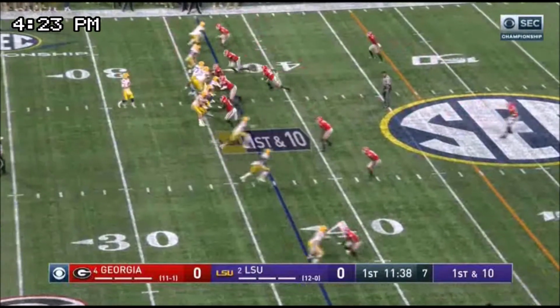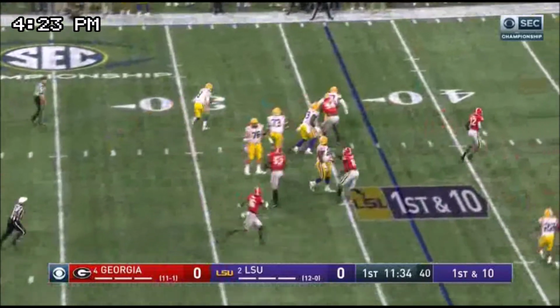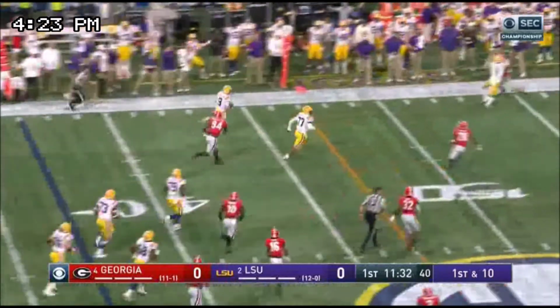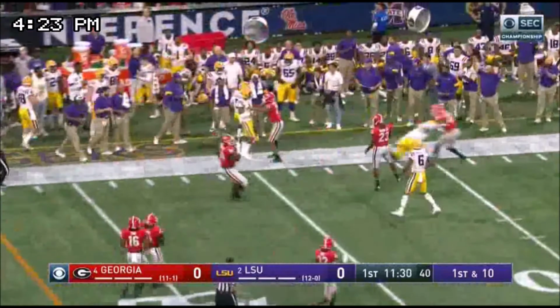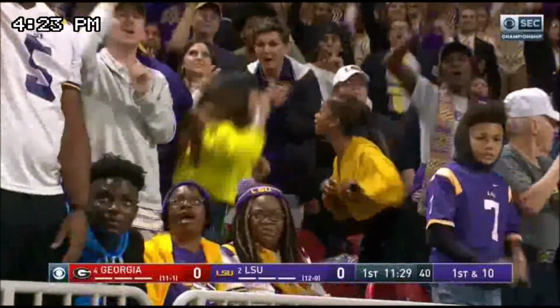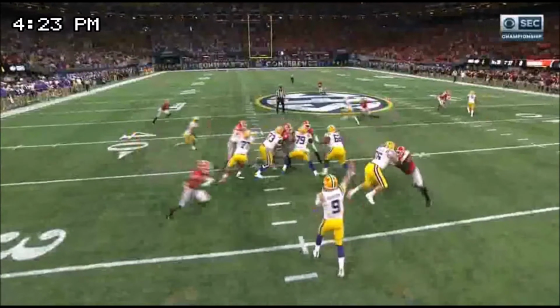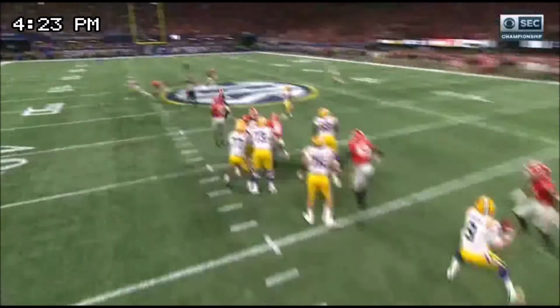Edwards-Helaire in the slot to the left as a receiver. Across the middle, it's batted in the air. Joe Burrow to Joe Burrow. And now Burrow heading to the first down marker and then some. It's going to go as a Burrow to Burrow 16-yard pickup. He's too good to be lucky, but on this one he was lucky. Also, he's such an aware football player. As I said, his stats are amazing.